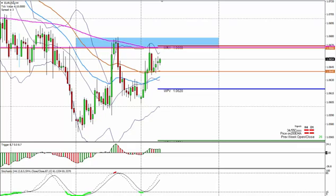Starting off with the Euro US dollar 4-hour chart. If you look at the direction indicator, everything here shouts at us to look for shorts. The 4-hour, the daily, the 54 is underneath the 55. We're under the 200 EMA. However, last week we closed 26 pips higher than the opening, so we're not going to flip this one this week.